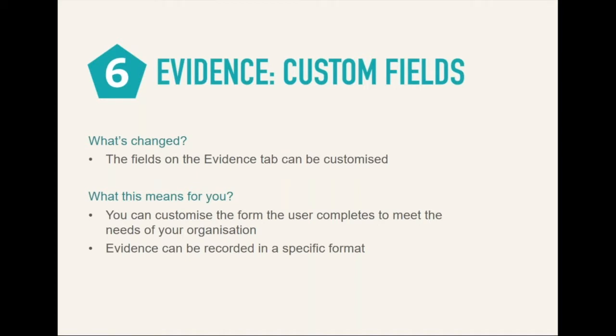And this is something at Kineo that we've been asked to customize a lot, either to replicate an organization's CPD form, or to replicate a form for shoulder-to-shoulder training. I think that comes from retail, really, where a manager is taking someone onto the shop floor and training with them. Or we've been asked to customize it to record evidence in a specific format for an awarding body.